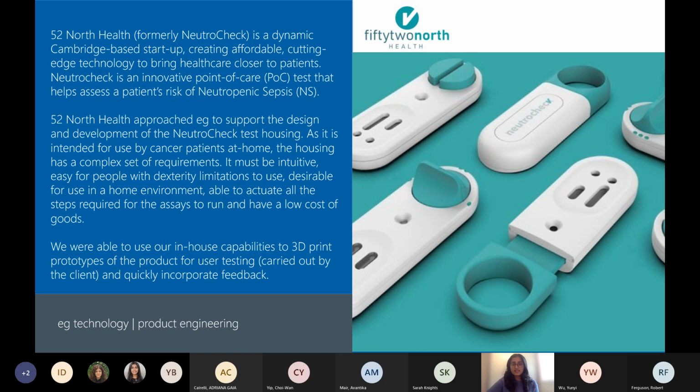52 North Health approached EG to support the design and development of the NutriCheck test housing. The housing had to be intuitive, easy for people with dexterity limitations to use, desirable for use in a home environment, able to actuate all the steps required for the assays to run, and also be low cost.